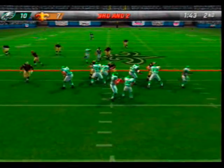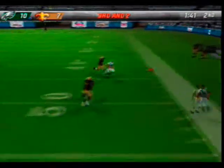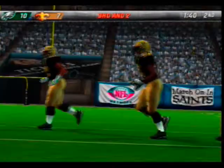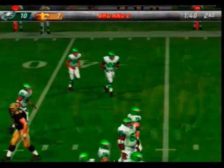The Saints come out in a 4-3. Incompletion. I'll tell you, the defense made a great stand right there. Receiver on the play.